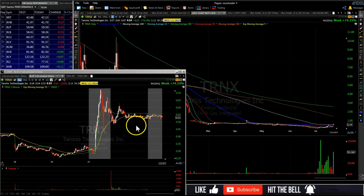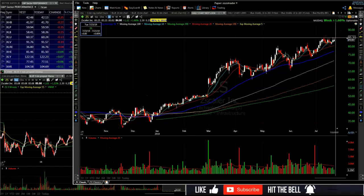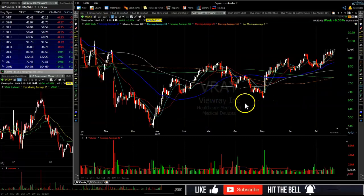TRNX will be on watch again for tomorrow. Talked about that one. Zscaler. This one holding above the 10 SMA needs to get up over these recent highs. Maybe up over today's high, 85.15, is enough to get it going. Zscaler, software space.